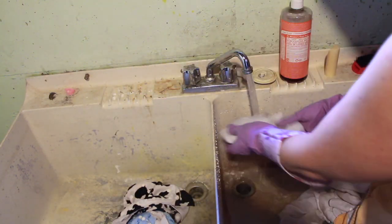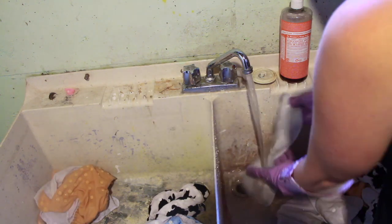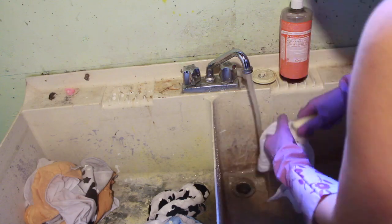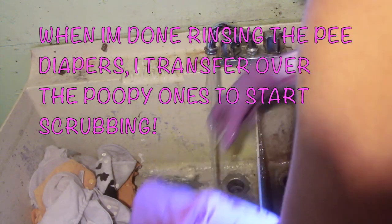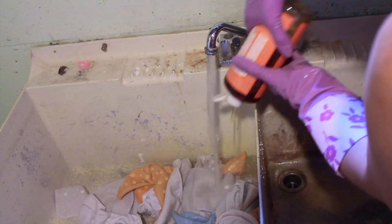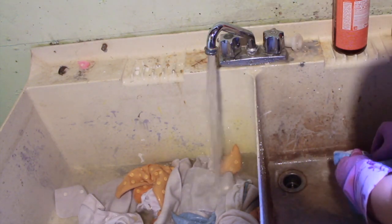Yeah, so I don't actually scrape off all the poop into the toilet, which some people do. I realize that it's easier and more efficient for me just to clean them all in one go. I don't even know what I would do with my son if I had to leave him and go to the toilet to scrape off his poopy diapers and then store them in order to eventually wash them.